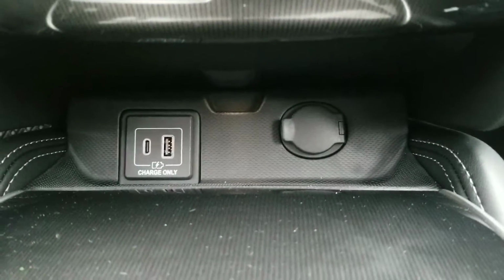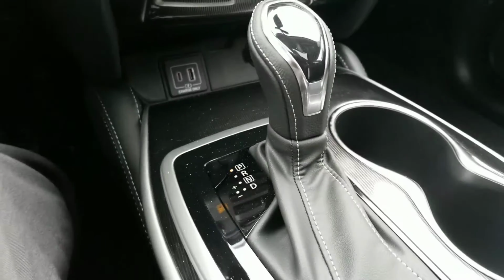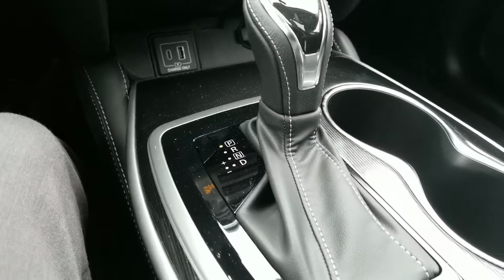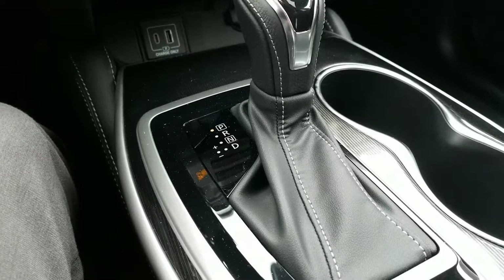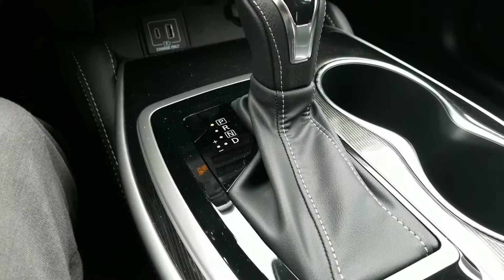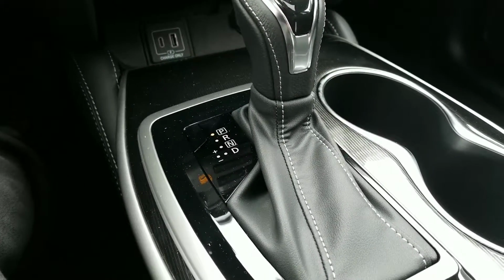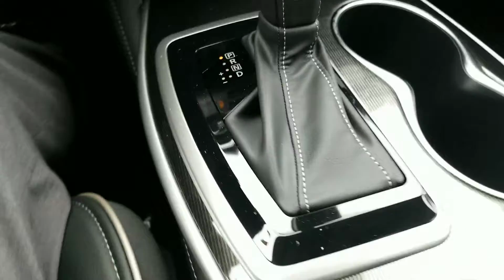Down here you have your USB ports, your power outlet. I do like that Infiniti stayed with the mechanical shifter. So many manufacturers, including ourselves in a couple vehicles, have gone to the electronic shifters, and just very happy that they stayed with the mechanical one. I always think I'm going to forget to hit the park button, get out of the car, and it's going to roll away on me. So I'm just glad they stayed with that.